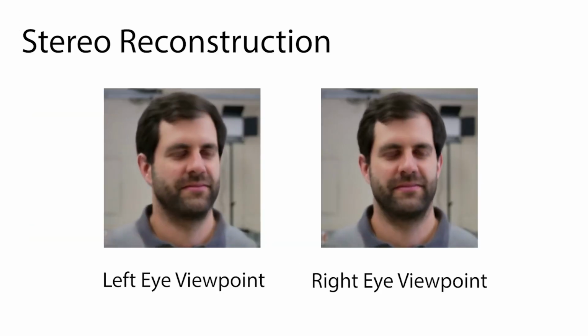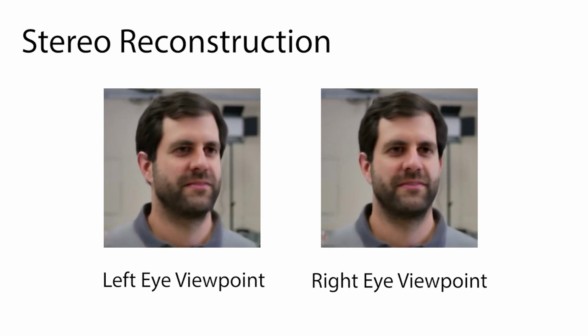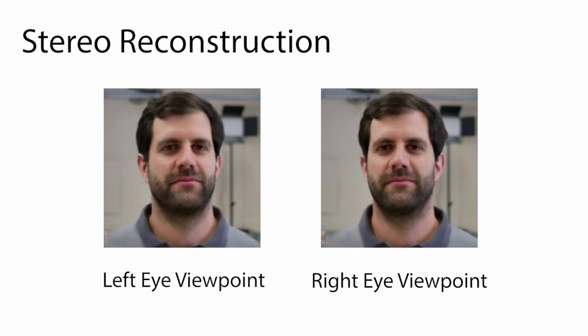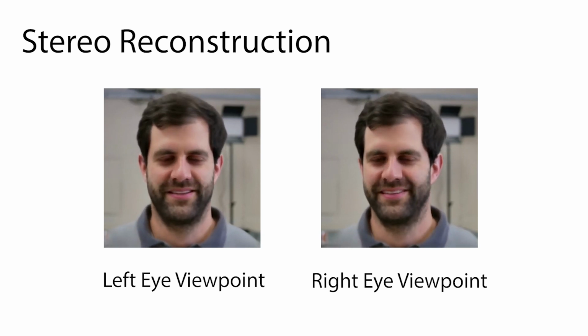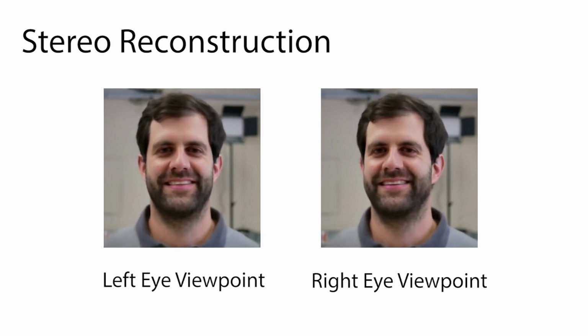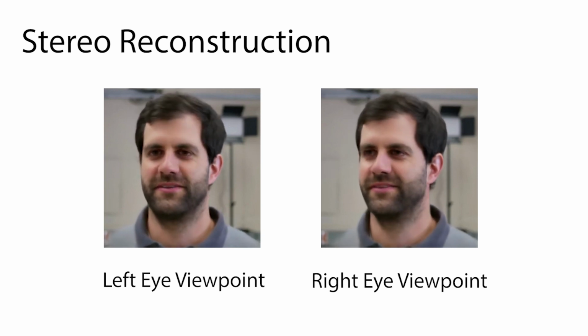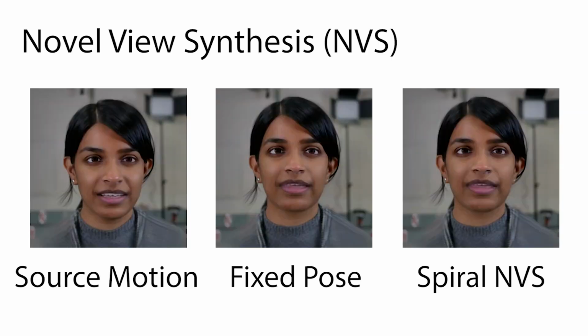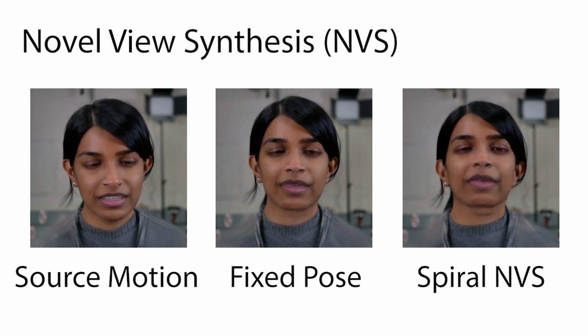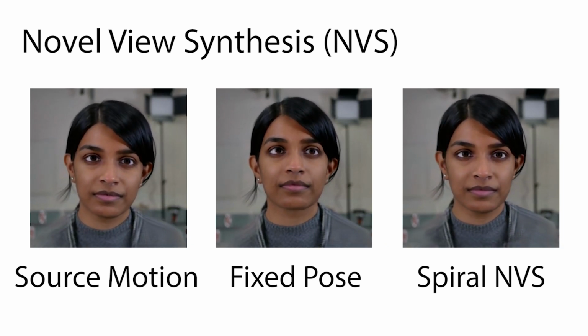Our model is capable of rendering stereo video for AR/VR applications by changing the viewpoint to the left and right eye. We are also able to generate novel views of already existing poses.